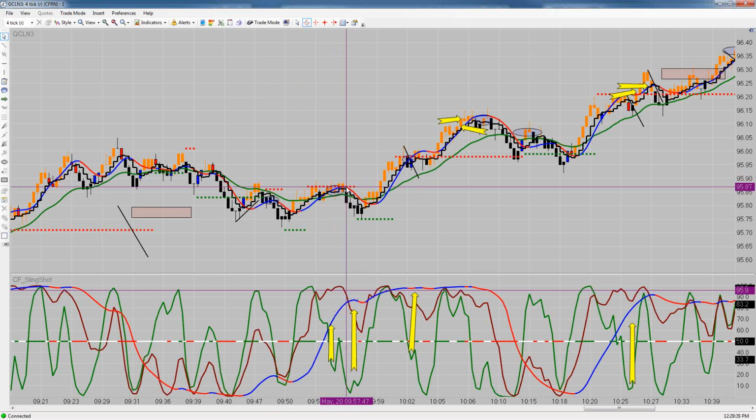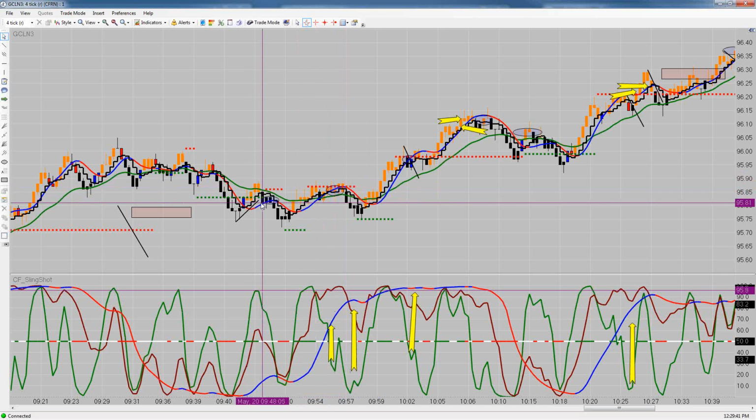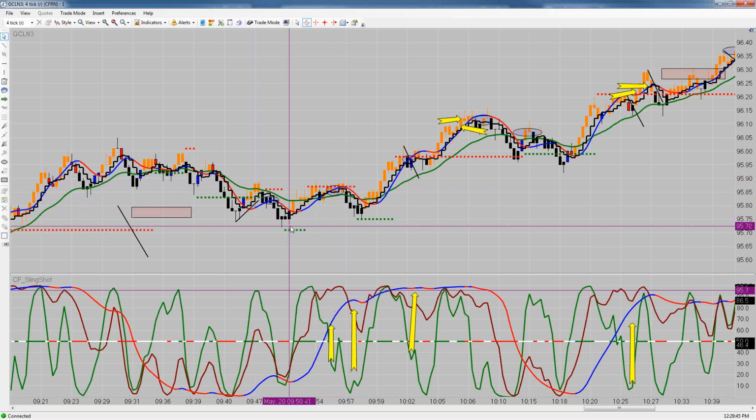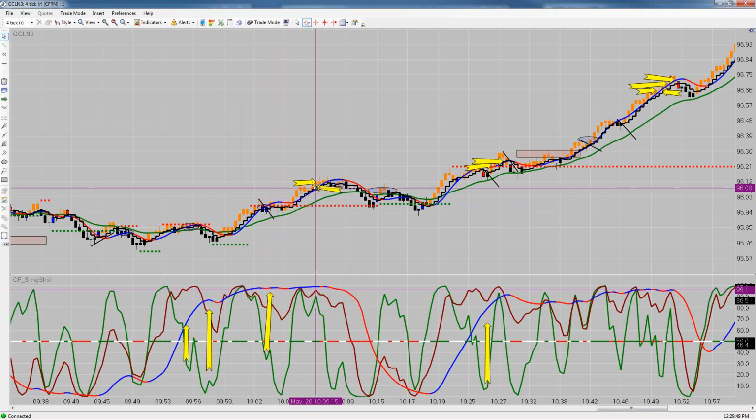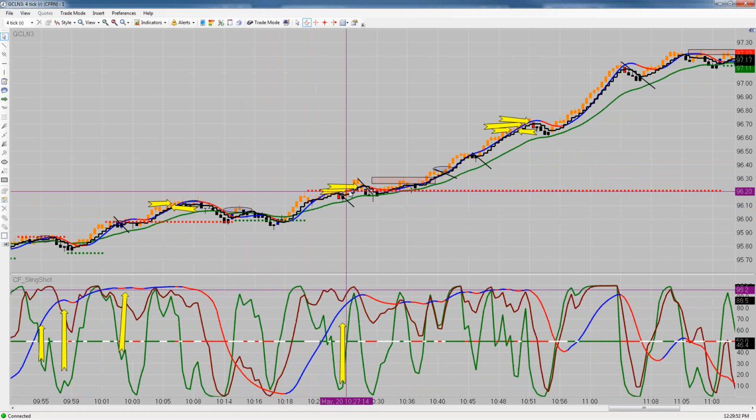If I'd have taken it, it would have been a break-even trade. This one over here was just a down close below the trend line. That one would have worked out just fine. I probably would have gotten my 2 points on that had I seen it. I missed this one over here as well. I took this one, and I got a break-even on that one. I took this one. I believe I got a little bit of profit on that.